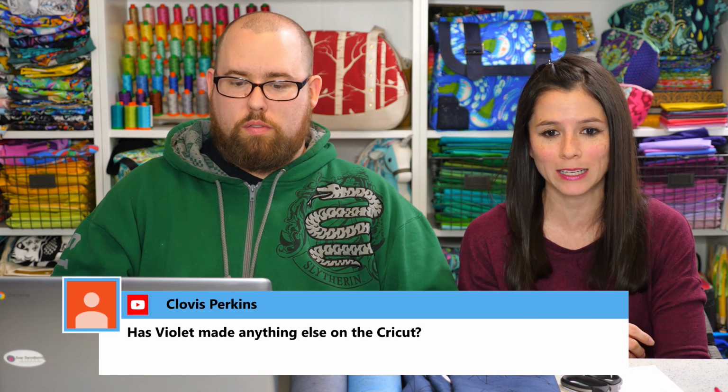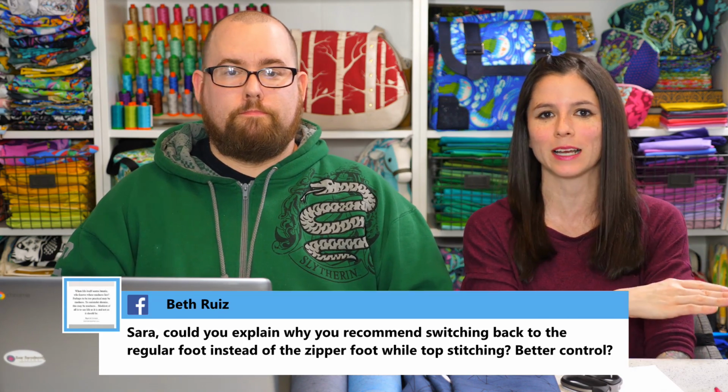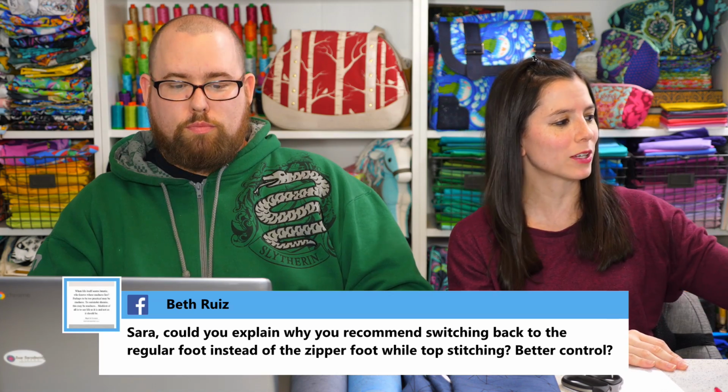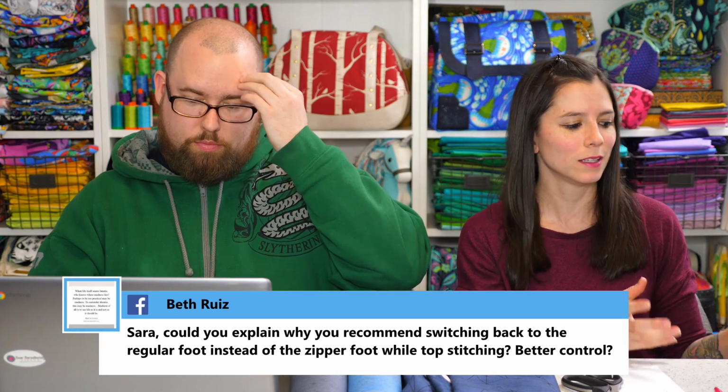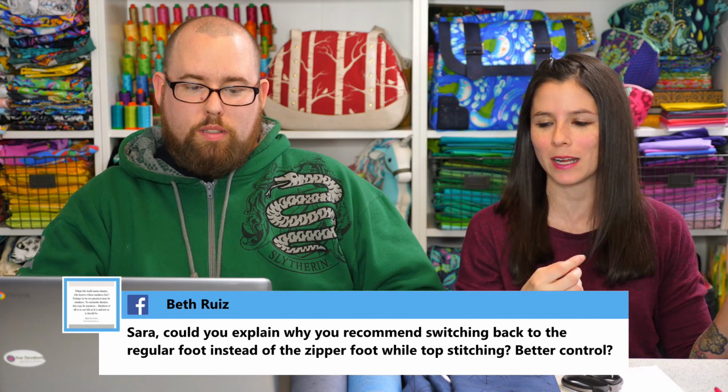Clovis says, has Violet made anything else on the Cricut? She hasn't lately. I think I need to clean off my desk because the Cricut Maker is kind of overrun with stacks of fabric, tools, all sorts of things on my desk.